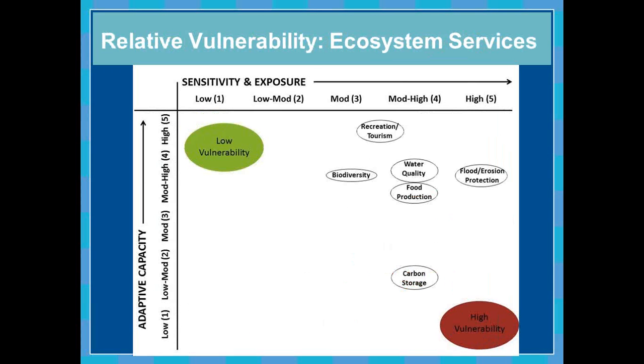And so finally, our ecosystem services, which in general scored very high for sensitivity and exposure, and then didn't have much of a spread for adaptive capacity, of course, with the exception of the carbon storage ecosystem service. And again, the top three most vulnerable, which were carbon storage, followed by flood and erosion protection, then followed by food production, are highly linked to our coastal habitats. You could definitely argue that all of these ecosystem services are provided by our coastal habitats as well, but particularly carbon storage stands out to me as tracking well with the results that we've seen for the other categories of focal resources.